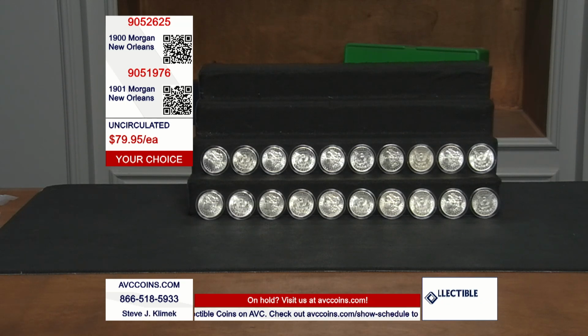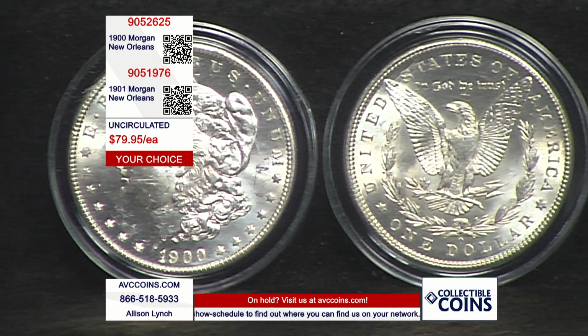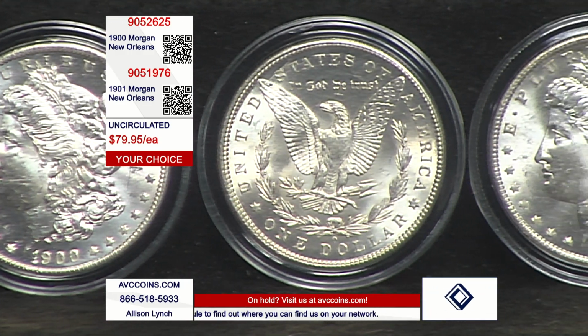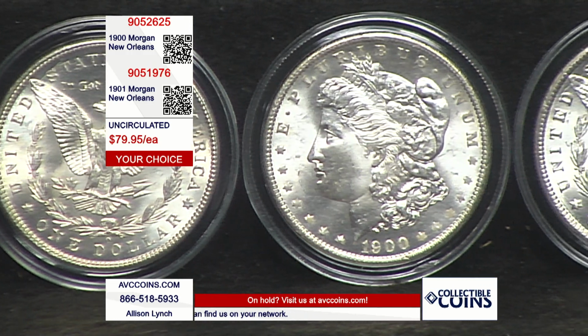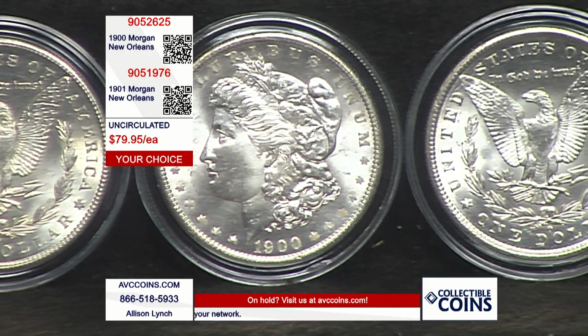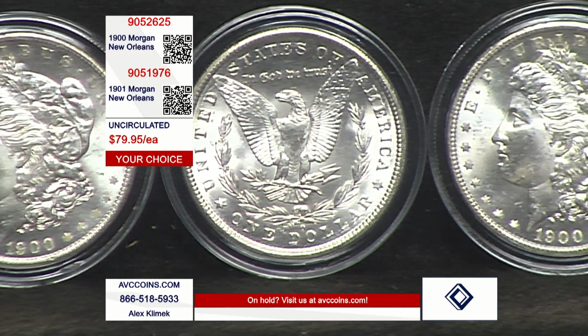A wonderful thing. Now my market, my competition, has them, right, at 159 and 143 respectively. Look at our price, $79.95, and these are those coins. They're gorgeous, just like they were made yesterday, but we know they weren't. These are the old beauties, the .900 fine U.S. coin silver.